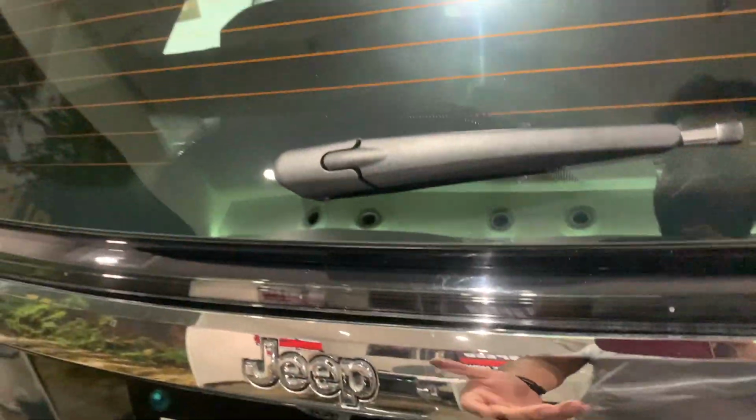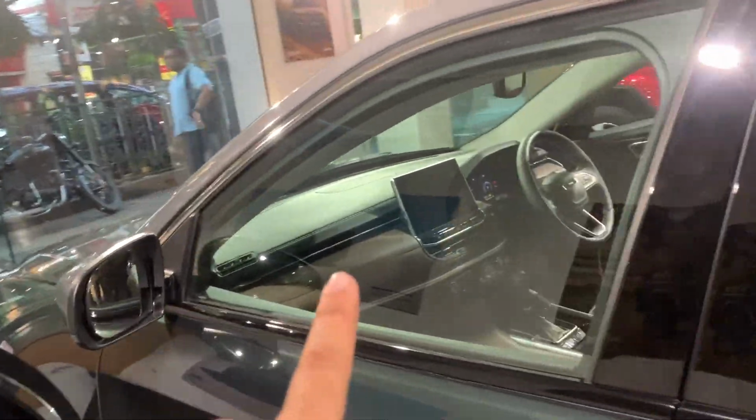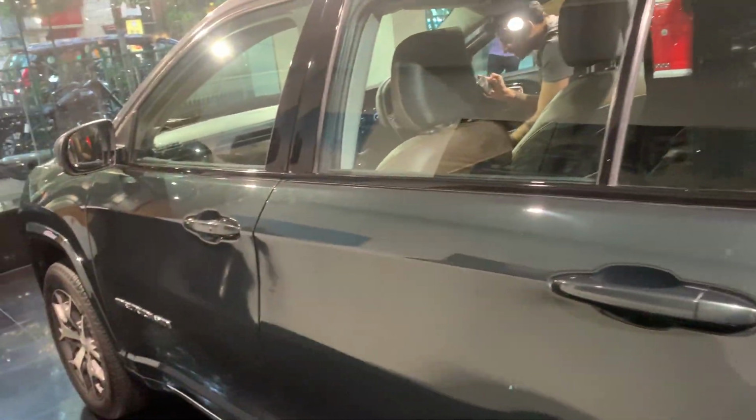Sorry, speaking Hindi, I don't know why. So yeah, that's about it. This is a 7-seater car. We're going to explore the first row, the second row, and the third row as well, as to how it feels in terms of seating and comfort.